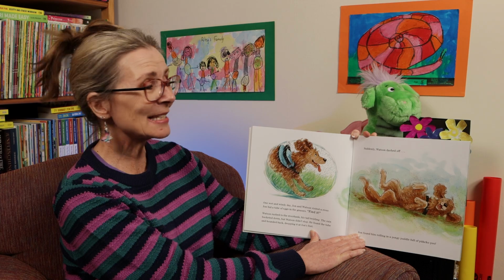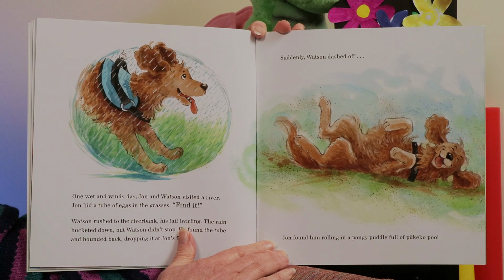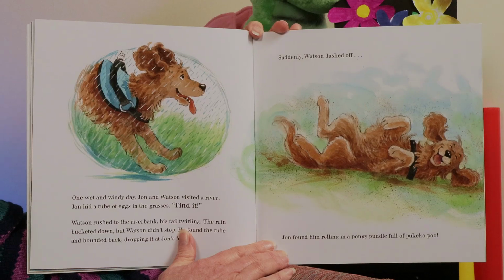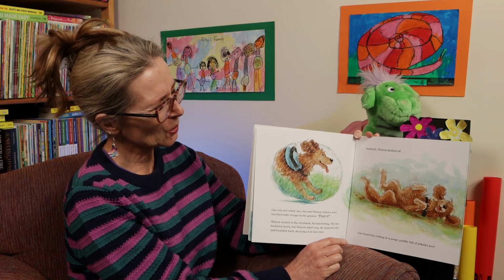Suddenly, Watson dashed off. John found him, rolling in a pongy puddle full of gecko poo. Ooh. But he looks very happy, doesn't he? Ooh.